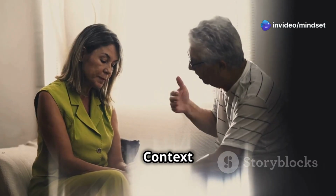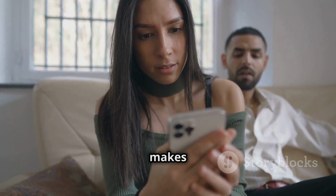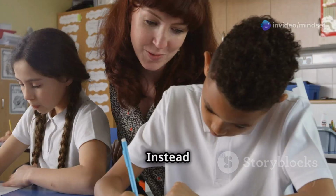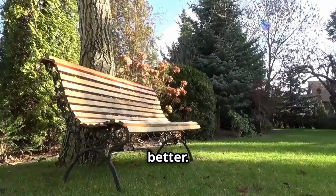In a relationship context, focus on the action, not the person. Replace, "You don't care about me," with, "When you don't respond to my texts, it makes me feel unimportant." In an educational context, make it actionable. Instead of "Your essay isn't good," try, "Your introduction is strong, but adding examples in your body paragraphs will make it even better."